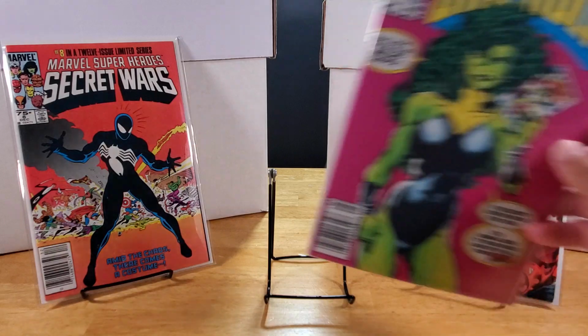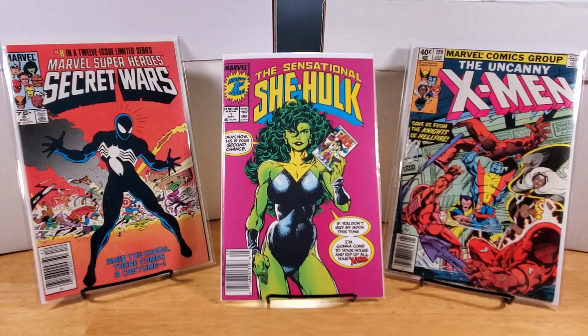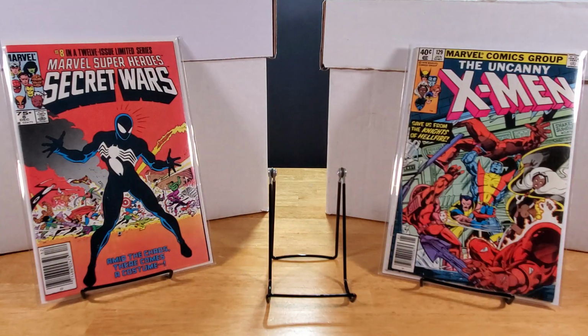But another copy of Sensational She-Hulk #1. Awesome John Byrne cover. I got the newsstand copy. Again, decent shape, probably in the very fine range again. So just another cool book to find for $2.